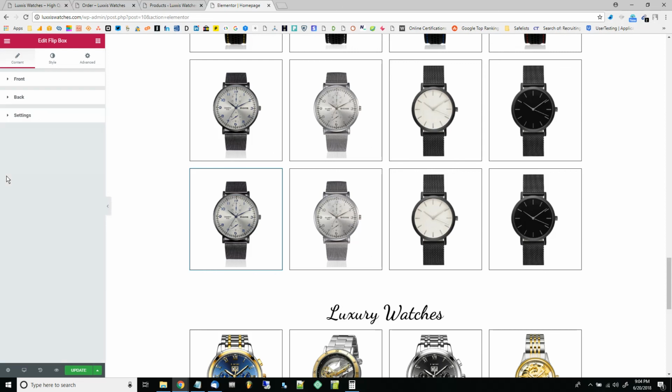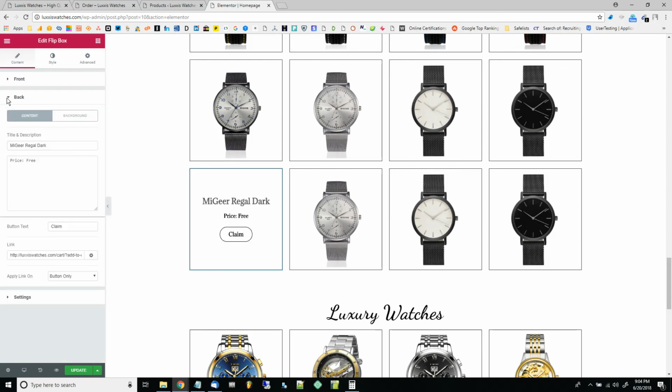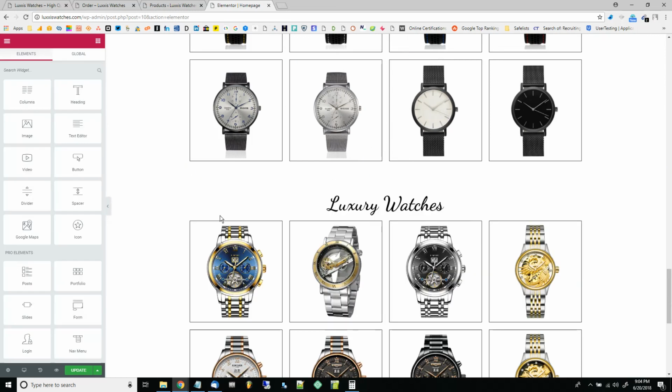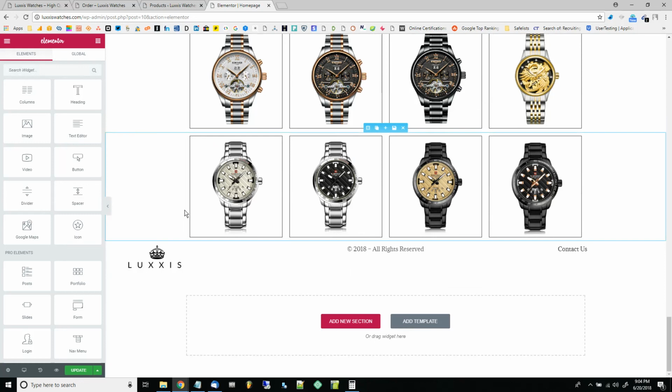And then you would go to the back side and change the name to whatever you want the watch to be called, and then the pricing or additional information. And then after adding the product, you would change the product ID to the new product, and that's pretty much it. So it's very simple. It's very straightforward.